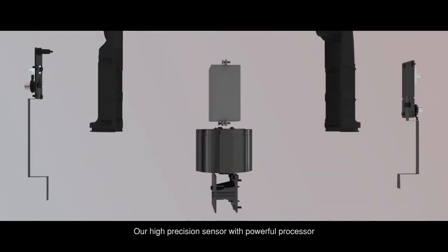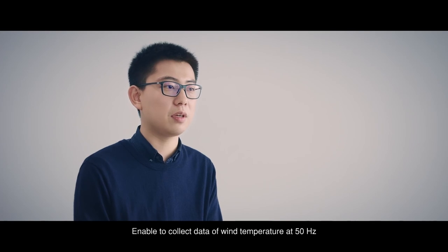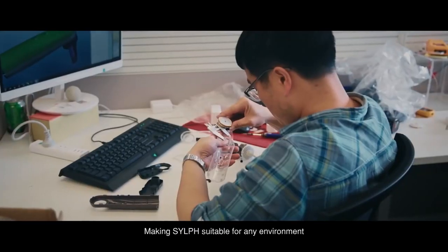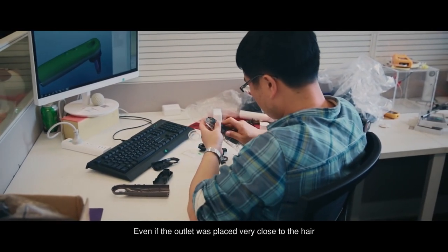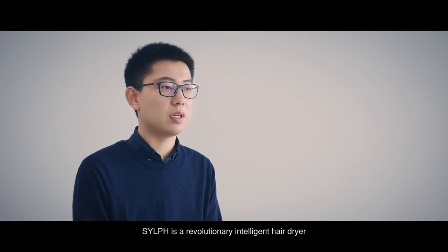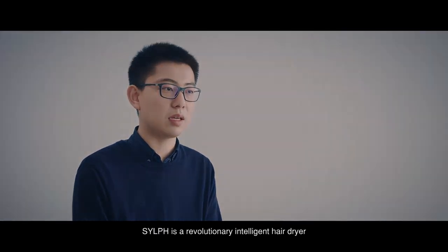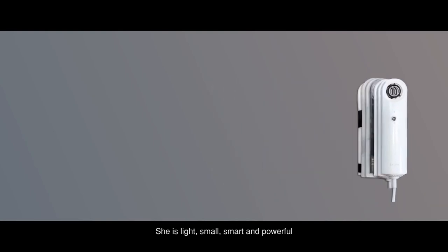Our high precision sensor with a powerful processor collects data of wind temperature at 50 Hz, making SYLPH suitable for any environment. Your hair will not be harmed by the heat, even if the outlet is placed very close to the hair. SYLPH is a revolutionary intelligent hair dryer. SYLPH is a newborn generation of hair dryers. She's light, small, smart, and powerful.